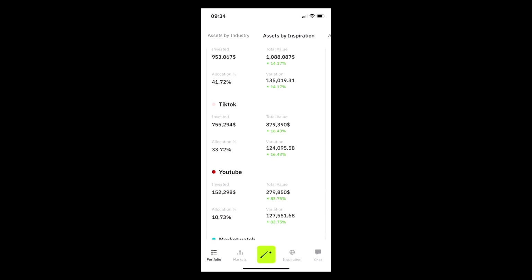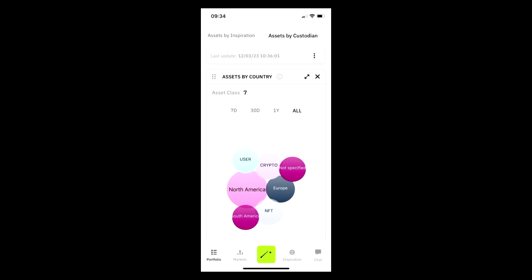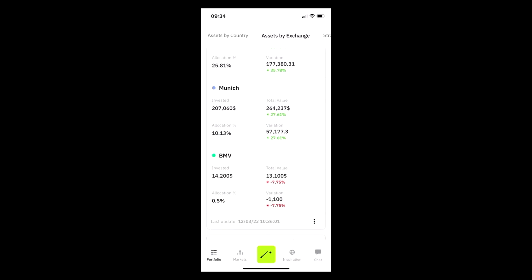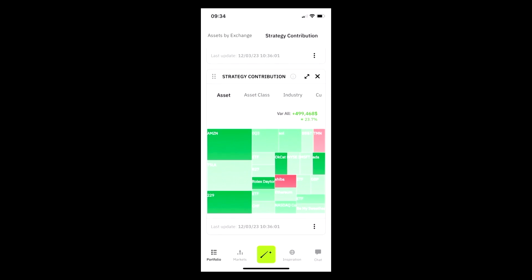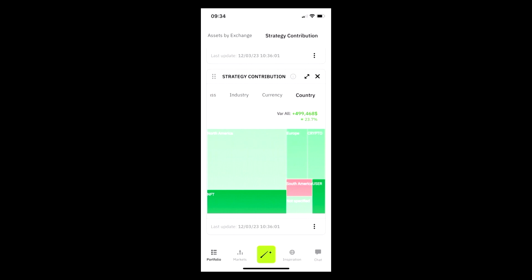Inspirational source, that's why we input it before. Custodian. Country. Exchange. We can even understand how each asset, asset class, industry, currency, and country contributed to our overall strategy performance so that we know where our performance is coming from.